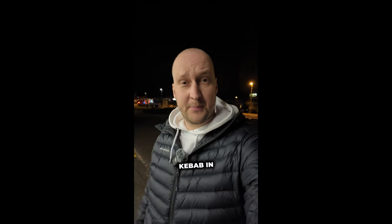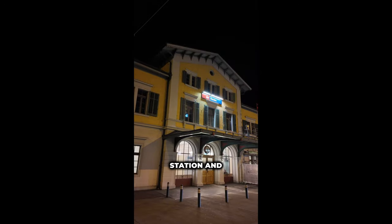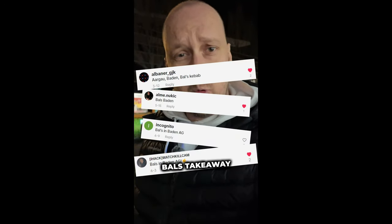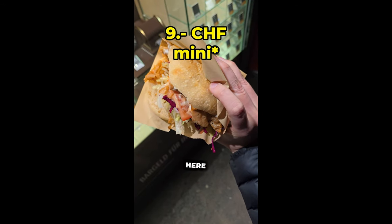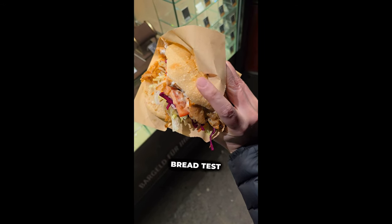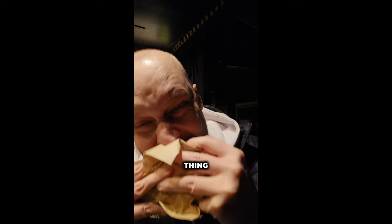We are searching for the best kebab in Switzerland. I'm at Baden train station and you recommended Bals Takeaway. Let's go. Bals is located near the train station in Baden. Here is the mini kebab. Bread test, meat test, and now the whole thing.